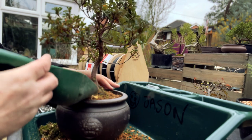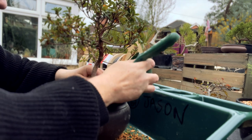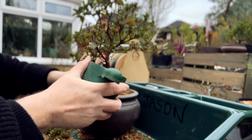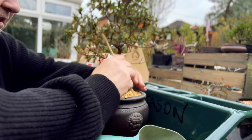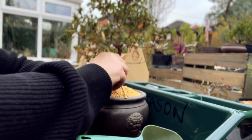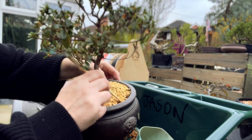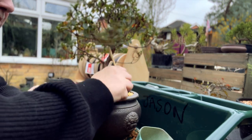And there is a bit of a void around the outside of the tree because it's an in-curve pot. So I'm now just trying to fill that void, and I will be chopsticking that in just to make sure I fill all the gaps. So I'm just chopsticking around the edge, just getting that soil to settle down into the gaps between the tree roots and the edge of the pot. And you can see as I chopstick away, the soil is disappearing down into the gaps, and I'll just keep backfilling until all of that is gone.